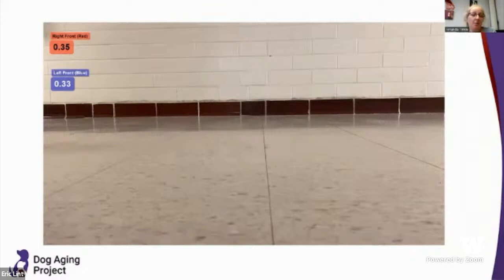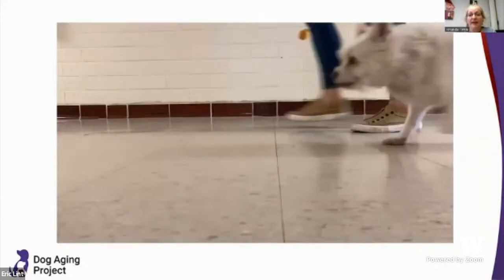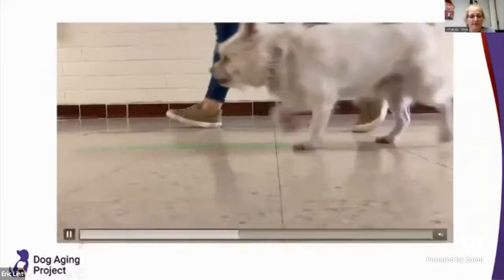And if we were to do multiple runs, which you would do for gait analysis, you wouldn't just base any measurement off of just one video or one run, or one gait cycle. It probably would average out to be identical. And so this dog's more than likely sound at this point, and in good health joint-wise.